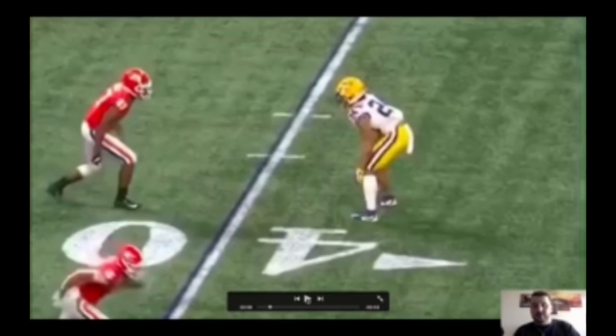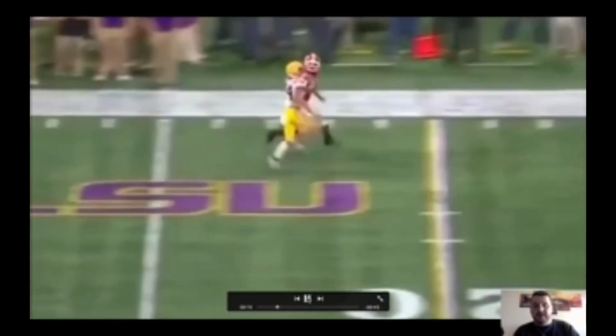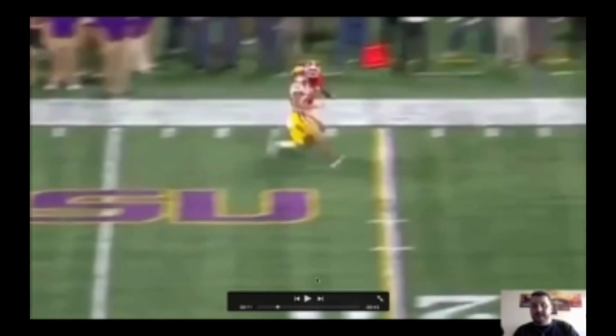So you can see it again here against Georgia. Just same thing, off coverage. He's not pressing. Wide receiver gets a free release to the outside. He's gonna feet before hands, hand fighting but not grabbing. Turns his head at the last second. Ball falls right into his lap.